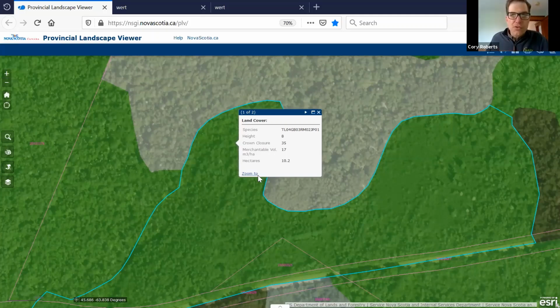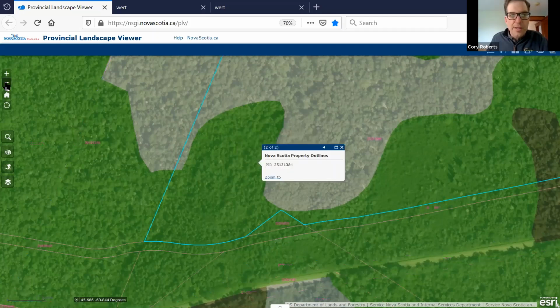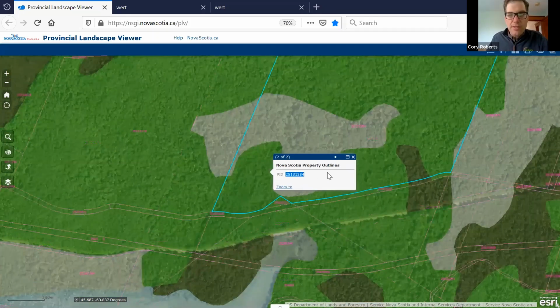But given the fact that we've got 2 layers currently selected here, both the land use layer and the property layer, you can see here in the top left, it's saying that we're looking at one of 2 features that were in the area where I clicked. If I hit this triangle here, it will cycle to the next feature, which is the actual property or PID number that particular feature exists inside of. And if I were to zoom out a little bit, we'd be able to see that property a little bit better. And you can see that the property ID number is right there.